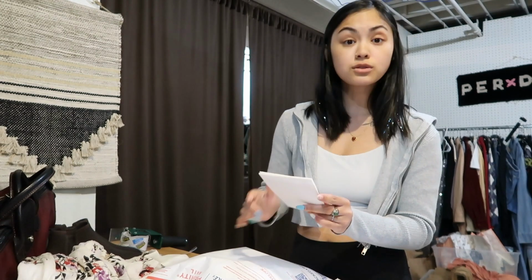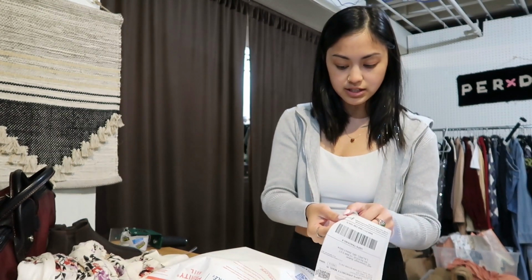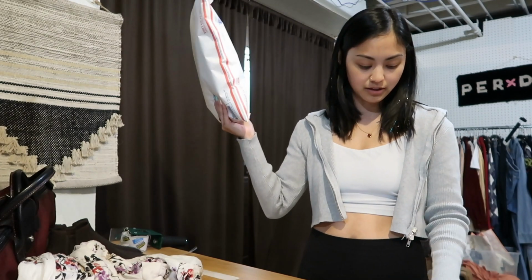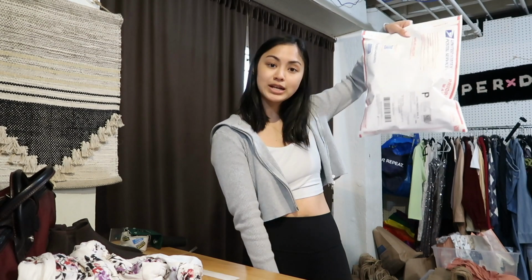Okay, so this dress sold for $30. Nothing crazy. Honestly, I think I might have paid too much for this dress at Goodwill. Oh well, it's out. I can use the money for something else. I think I might have profited a couple bucks, maybe $10. Nothing crazy, but there you go.